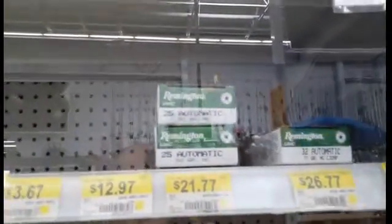.223 and 7.62x39. Some hunting rounds are down there. High price .223. We do have some .25 automatic, which is somewhat harder to find. And this morning, these came in.